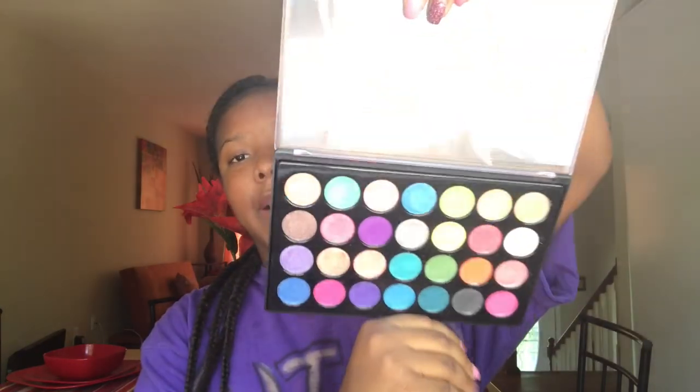Another thing about BH Cosmetics, they always have so many sales. They have a sale like every day because I get the email. And I got these while they were on sale. The regular price for this palette is still cheap, like $12.50. I think I got this for $5, but I had to pay for shipping. So it was like I was paying the regular price, but that's better than having to pay $12 and also pay for shipping. So I love how they have sales.